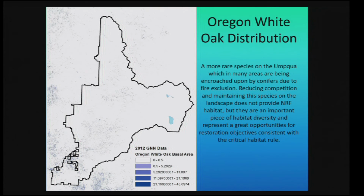And then the last habitat variable I'll talk about is Oregon white oak distribution. The Umpqua, I know it doesn't look like a lot, and that's kind of the point. We don't have a lot of Oregon white oak on us, but we do have some. And what we have out there is incredibly important to keep on the landscape. Not necessarily from a spotted owl perspective, but from a Rocky Mountain elk perspective, from a mule deer perspective, from a butterfly perspective, from a bee perspective, from a neotropical migrant songbird perspective. Those are good opportunities of restoration for us, and we need to keep those persistent across the landscape, and we can identify those and thin those to keep those persistent on the landscape so they don't get over encroached.